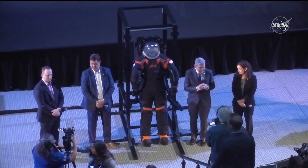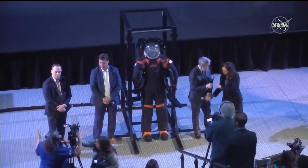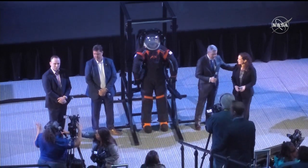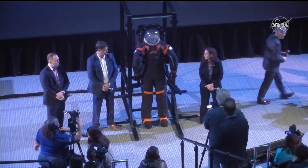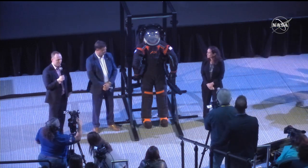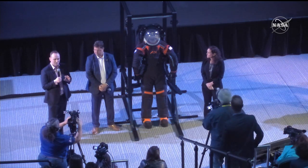Oh, yes. The new design for women in particular, can you talk about what went into that, the differences, and what that design will be like? Sure, I can speak to that. So we've put a lot of effort into the sizing of this suit and paying attention to how we design different joints in the suit to accommodate anybody, from first percentile female to 99th percentile male.